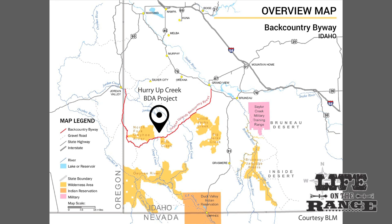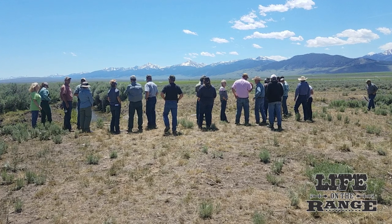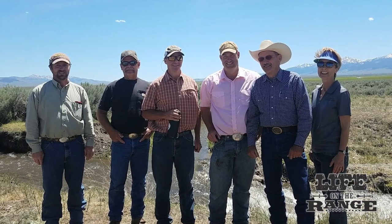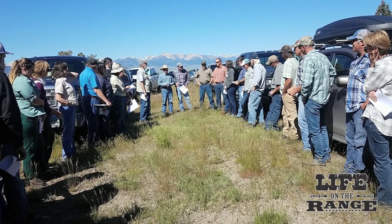Easy access from Mudflat Road, the Owyhee Backcountry Byway, will allow ranchers and conservation professionals to host tours of the BDA project. And you have to demonstrate these types of areas within different landscapes across the state. Bertram has also been hosting tours on the Hawley Creek project to share early results. He's doing in-depth monitoring to track vegetation and water trends.